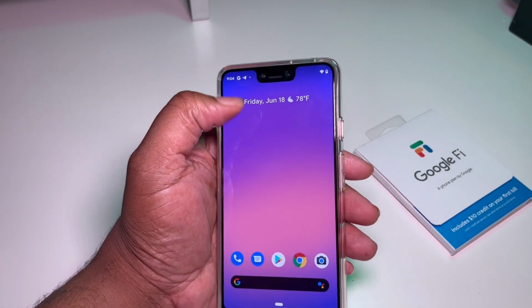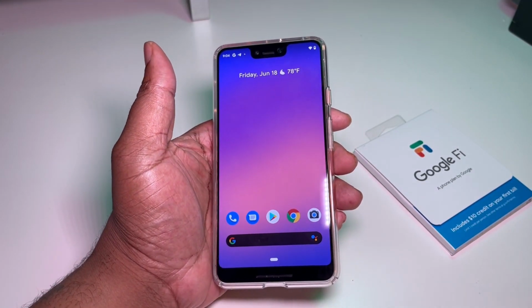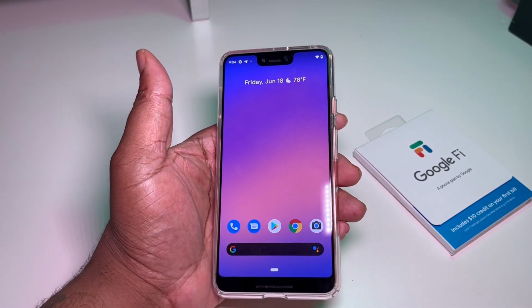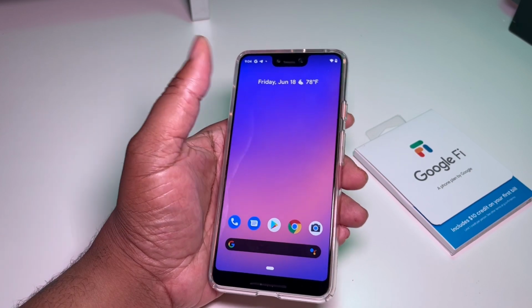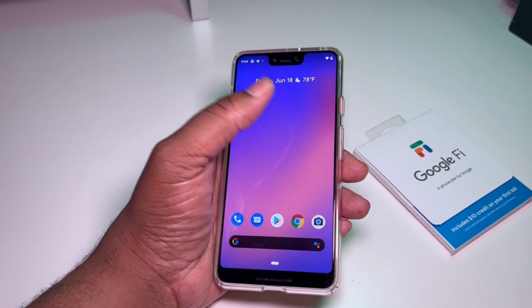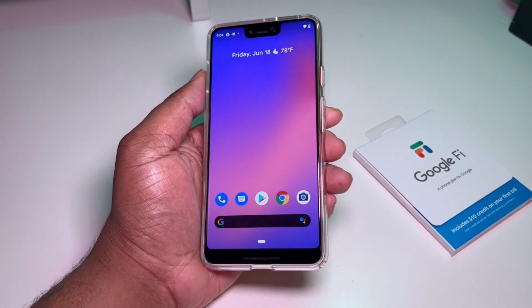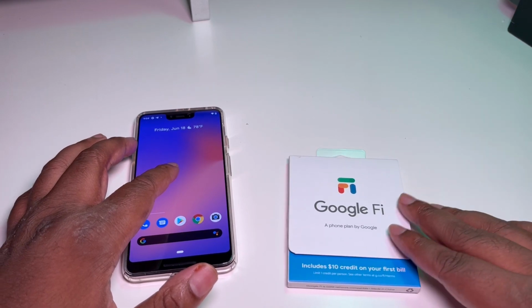The chin doesn't bother me. It's got that, but with that chin, you get that great audio. So when I'm watching these videos, I don't have to have my earbuds on. I can sit there and watch these videos, have fun, surf the web, surf YouTube, Google stuff, and this is amazing.